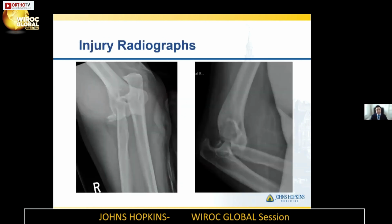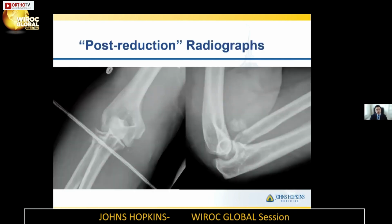So this is the injury radiograph that the patient had in the ER. This patient has a classic terrible triad injury, which consists of a radial head fracture in combination with a small coronoid fracture and ulnohumeral elbow dislocation. This is what was read as a successful post-reduction radiograph.